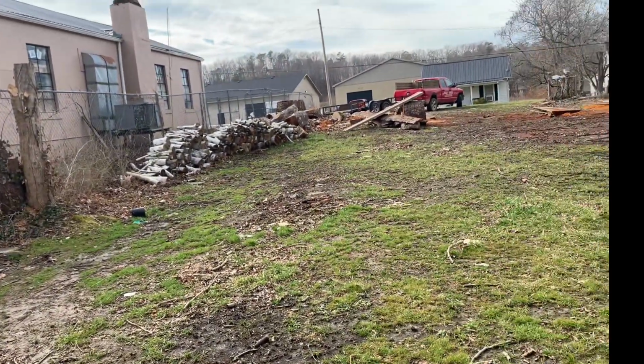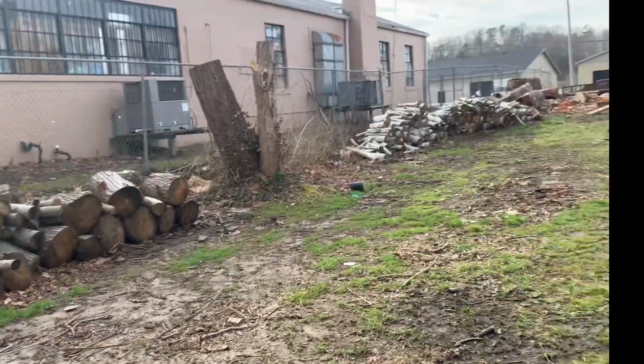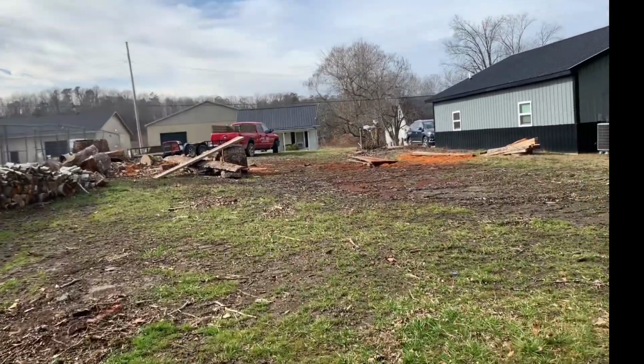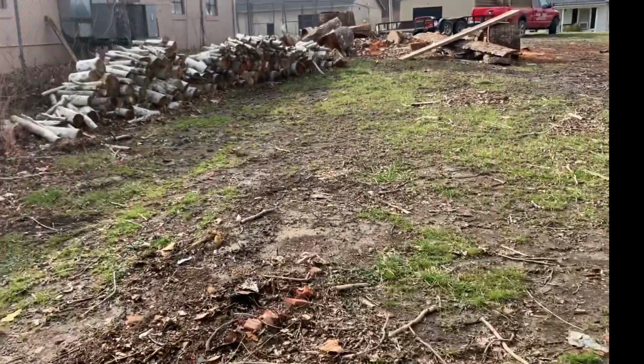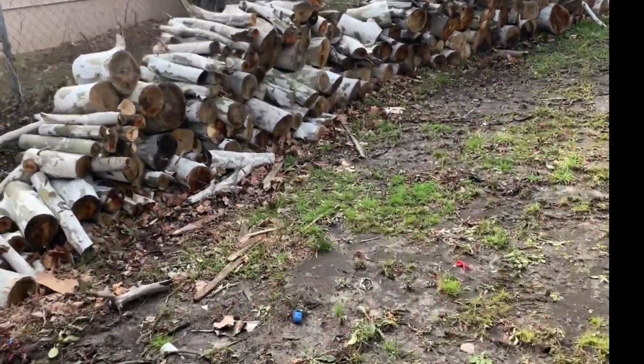Only thing is I can't get back here close to these piles because it's so muddy. I actually started spinning where I'm at right there. I may have to actually put it in four-wheel drive just to get out of here. But that's all right. Man, that slab is beautiful too. I'm gonna take that thing. But look at the wood here. I mean, this is a lot of wood.